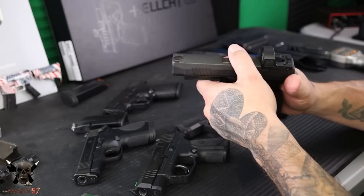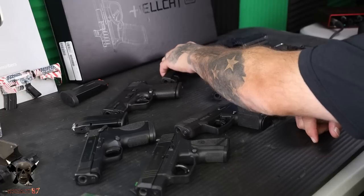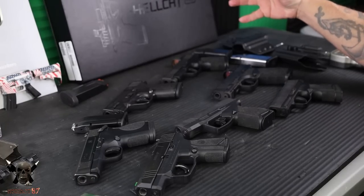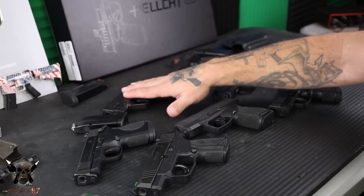I just like this gun. The way it feels, shoots, points in my hand. I like it better than the Hellcat Pro in that respect. So I would give this one like a 9 as well. It's going to be a little bit bigger than the Shield Plus.